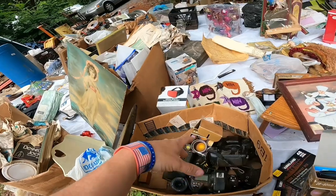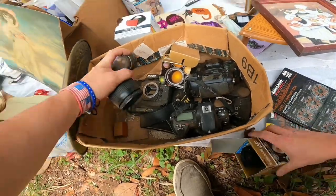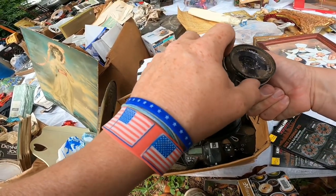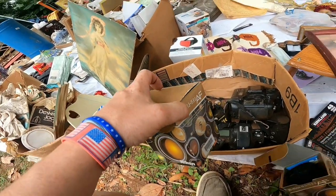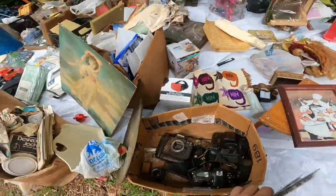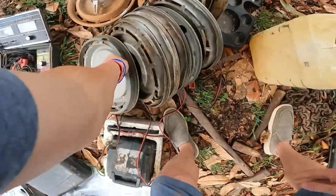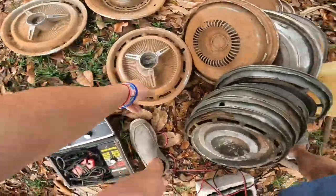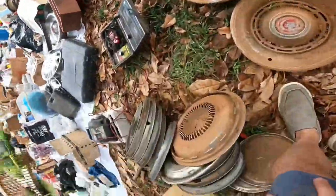Caleb, put those over here because he's buying some of those. Holy moly, you got a bunch of them, huh? I need to go get a bag out of my car. I'm gonna have too much stuff, I think. Now we're talking. Two. Let's see what else they got. Another match.